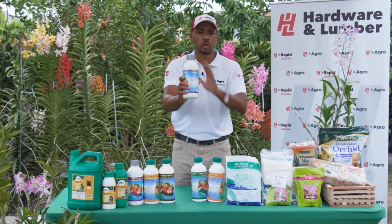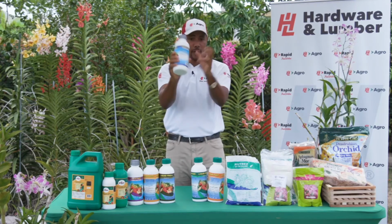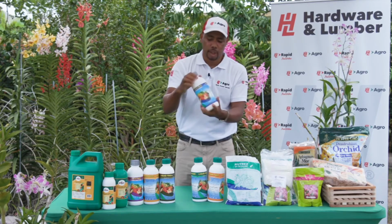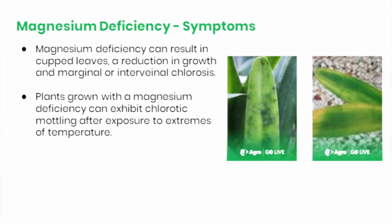So yes, looking at our calcium boron, it will strengthen the plant cells, just fortifying your plant cells, and it promotes root tip development. So of course, ladies and gentlemen, ensure that you have your liquid feed calcium boron as a part of your nutrient regime.